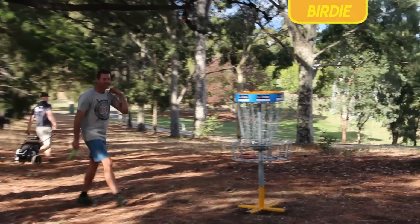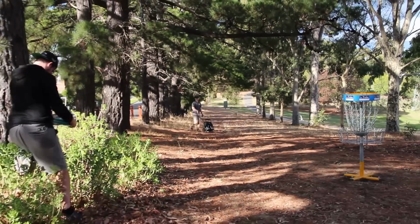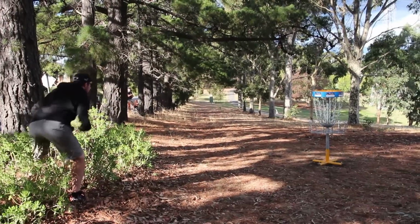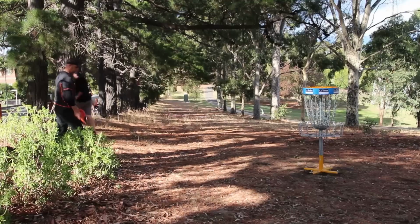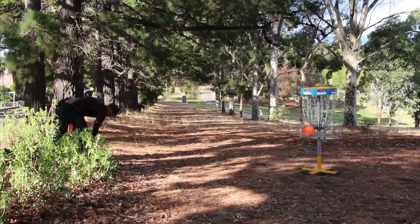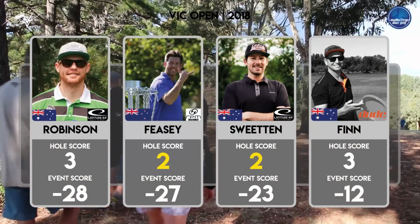Easy though, getting another stroke. That's right. Feasey has closed the gap again, so he's taking another shot off Paddy. He's getting a little closer. Jazz with a great birdie as well from the left side of the fairway. Yeah, he's been playing well in these first few holes. Finney cleans up. So yeah, there we see it. Feasey closing it to 1. Wow.